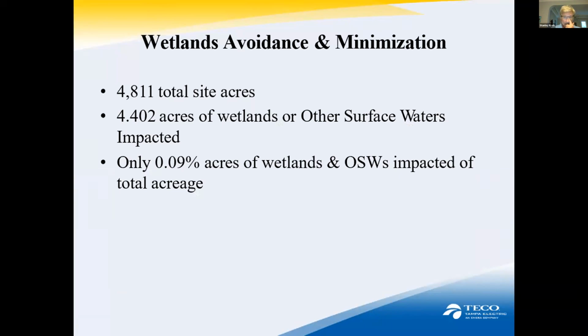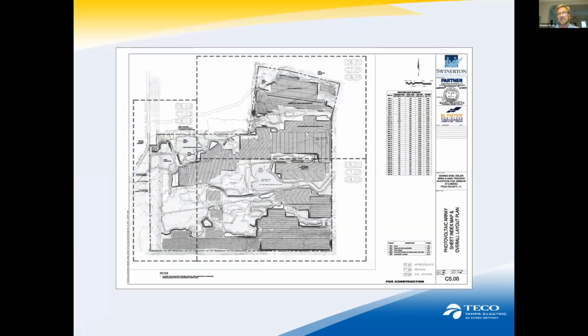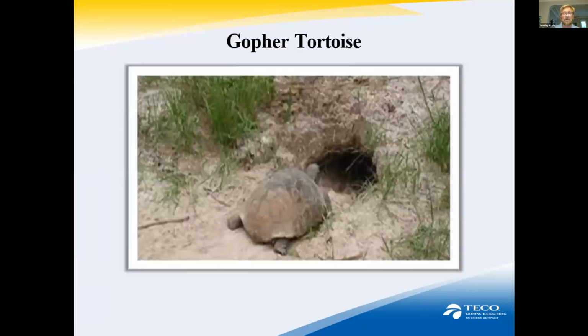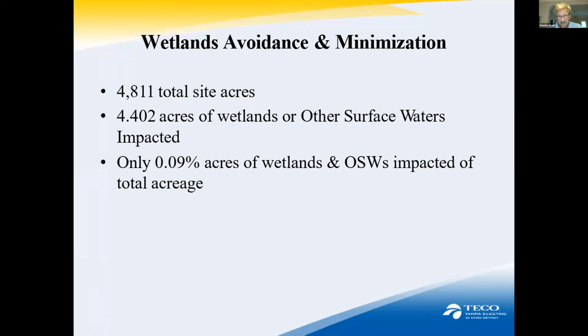So again, we've developed almost 5,000 acres for these solar sites, and so far, we've only had to impact a little over 4 acres of wetlands. And those aren't all necessarily wetlands as you think of them. Sometimes they're just other surface waters, as defined by the state. So that might have just been a ditch or an old cattle pond or something like that. But again, only a little over 4 acres, out of almost 5,000 acres of development. So in total, only about 0.1% of acres of wetlands and other surface waters were impacted. It's a remarkable accomplishment.